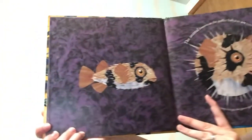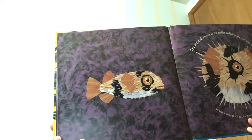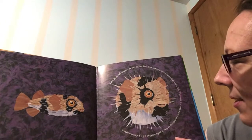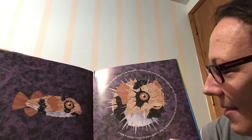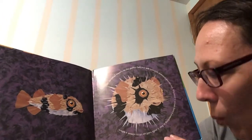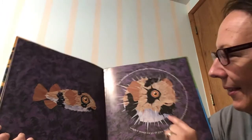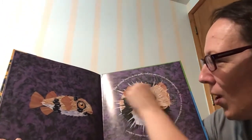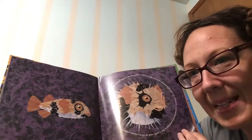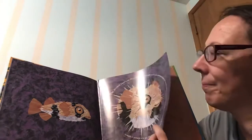Look at this fish. The animal known as the pufferfish does not want to be someone's gourmet dish. Whenever it senses there's something to fear, it puffs itself up till it's almost a sphere. Look, it gets all full and round so nothing can put it in its mouth. He says, "Now you can't eat me, I'm too big and pokey."